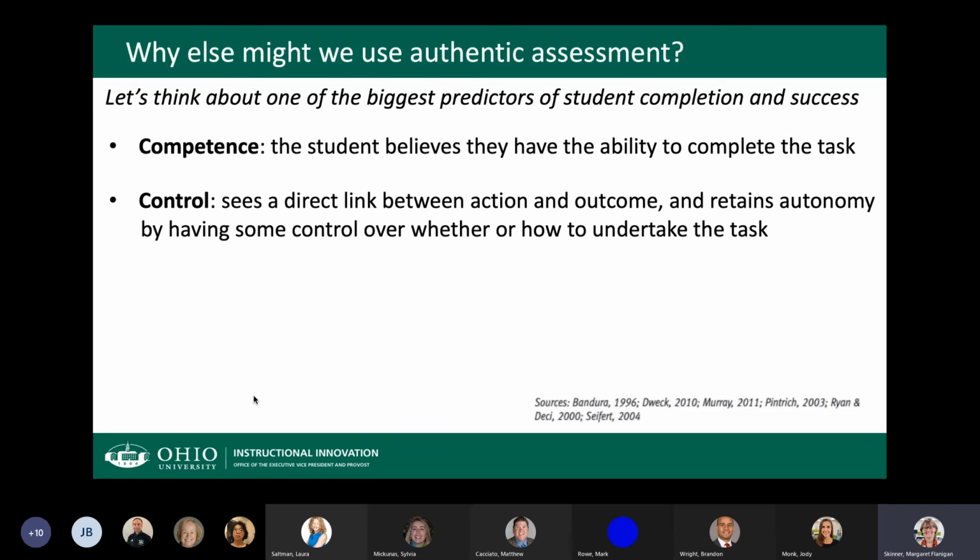And then another thing about authentic assessments is that we are giving our students some control over what type of task they might want to do and how they might want to go about that. And so when we give them some autonomy like that, they can see a very direct link between their choices, their subsequent actions, and then the outcome of what they're trying to do. And then they get to decide whether they should modify that approach in some way. So they feel like they have a sense of control over what they're doing.